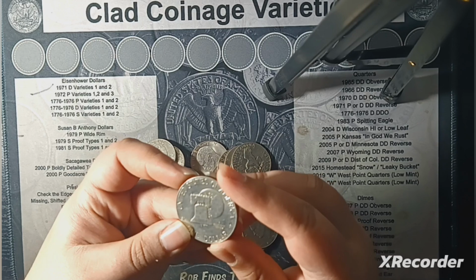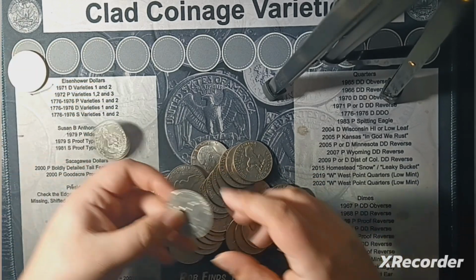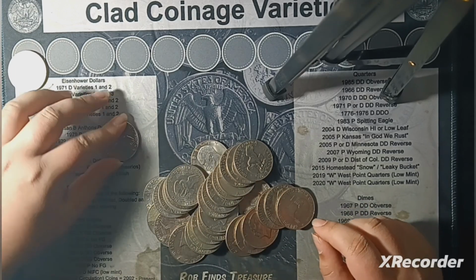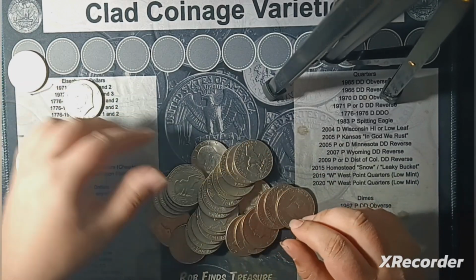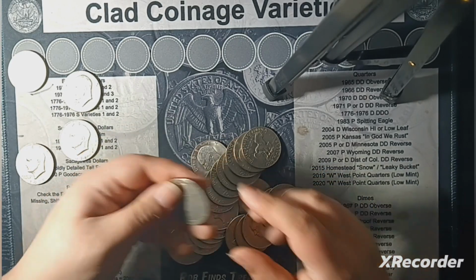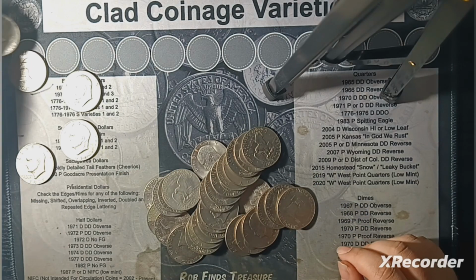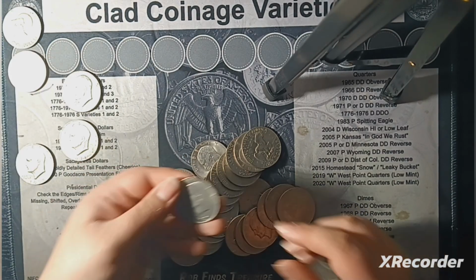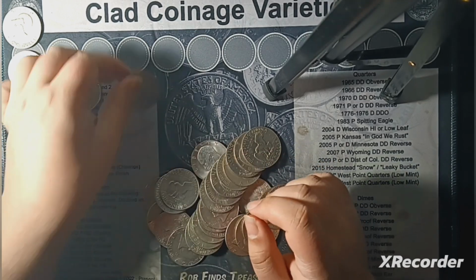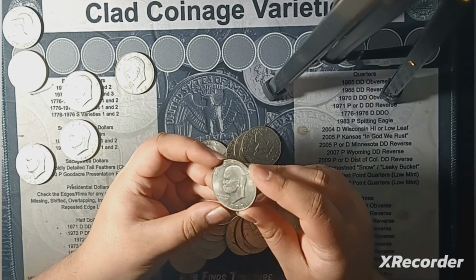We got a Bicentennial Denver Type 2, 78P, 78, 74D, 71D, and a Bicentennial Philly Type 2. And if you guys are realizing, man, this is like over 50 Eisenhowers in just a little less than 3 weeks.